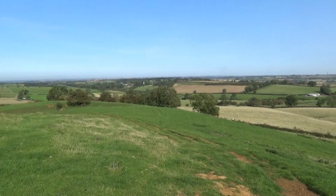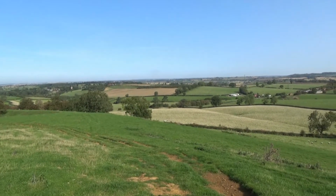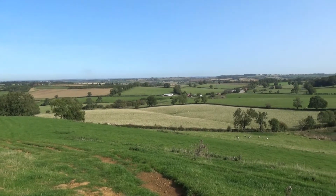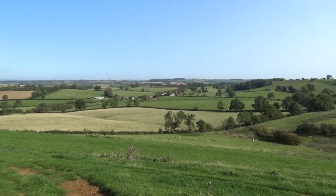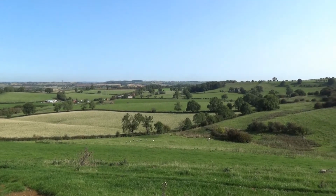Well, after a hill worthy of Derbyshire, look at that view. We're heading towards Tilton on the Hill, and guess the clue's in the name.